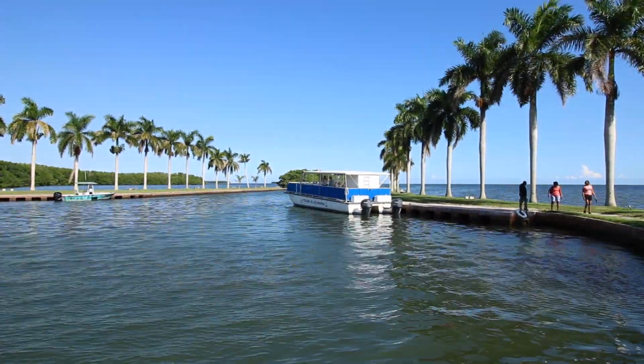This trip was awesome. If you haven't taken it, I suggest taking it. This concludes the Lighthouses of Biscayne Bay cruise.